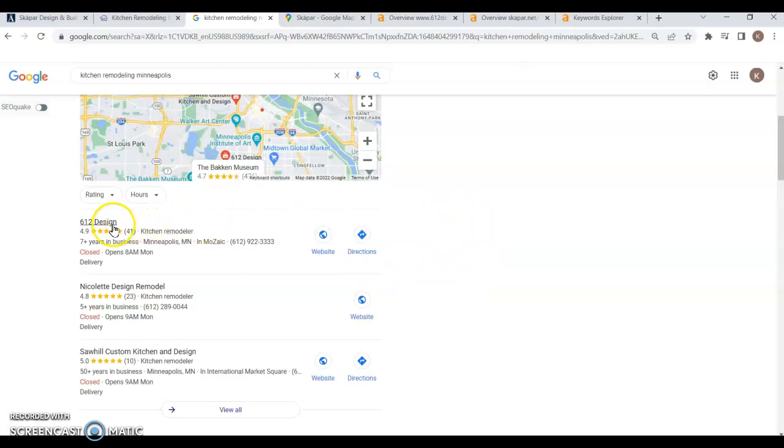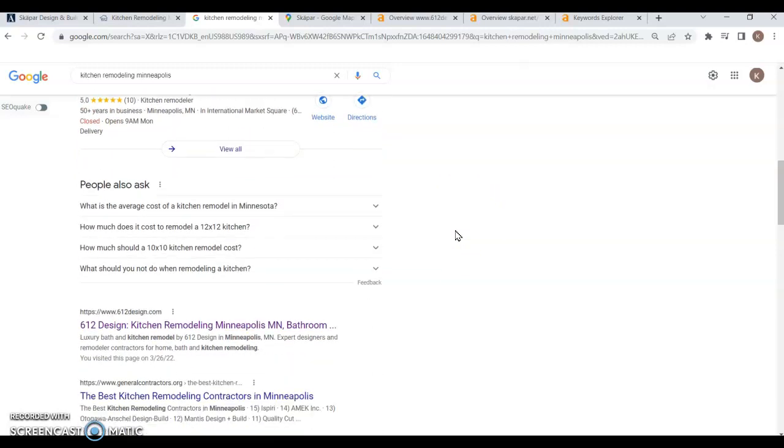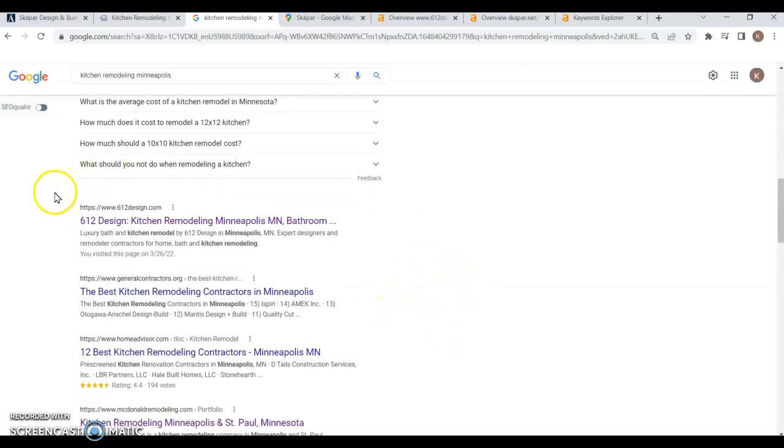Easiest way to find more and get into more directories is to actually just find out what directories and citations these guys have, these top 3, get into those exact same places, and then go out and try and find even more. Now citations will actually give you a backlink as well oftentimes, and backlinks is what I want to talk to you about for this bottom section. That's what really matters to get you up into the top when of course your website is nice and strong with that keywords and lots of content. Then it comes down to backlinks.